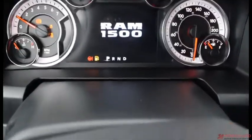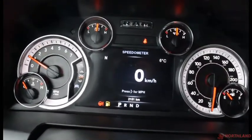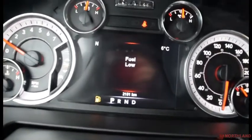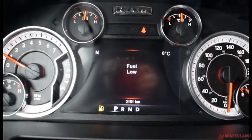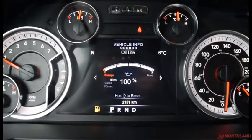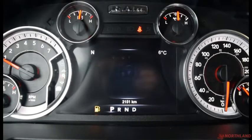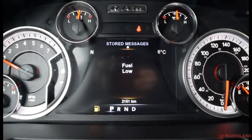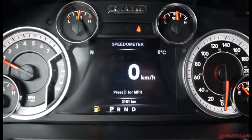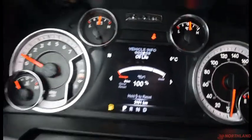Now right in the center here we do have our speedometer and our odometer, as well as our fuel gauge and our engine temperature. We also have our battery life and our oil there. Now we can switch that around a little bit to we have our speedometer. We can switch it around to our vehicle info, fuel economy, trip A, trip B. You also have your audio, your stored messages, screen setup, and then back to your speedometer. You do also only have 2,000 kilometers on this guy, not very many at all.